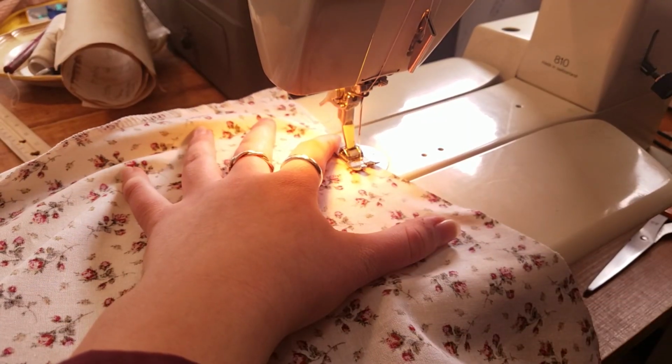Oh, that's a zigzag. That's not what I wanted to do. And I cut out 6-inch.